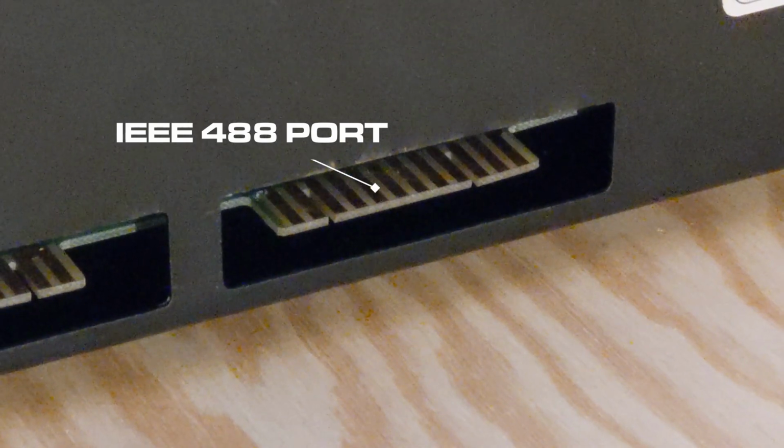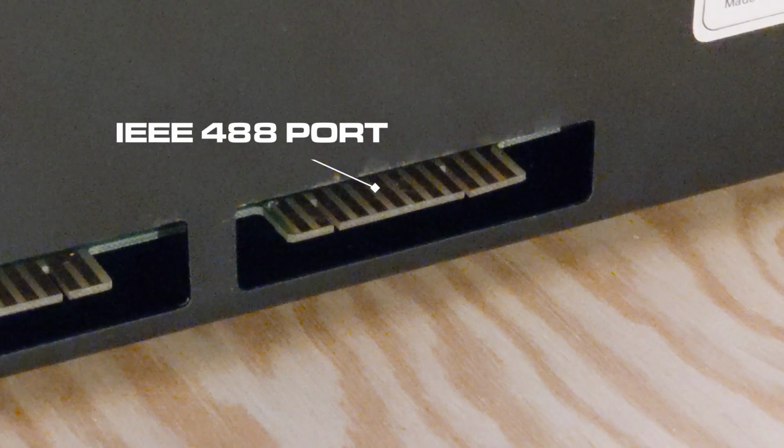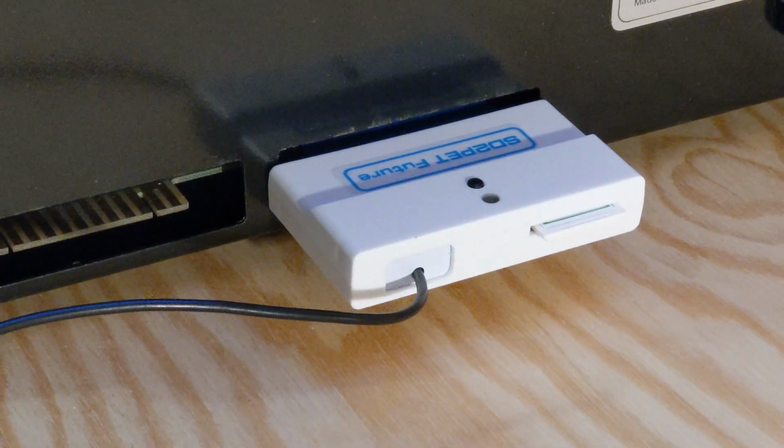Now, as I mentioned before, some of the upgrades I'm going to use require later ROMs. The reason for the later ROMs is in version 1 of the ROM, the IEEE 488 port wasn't even active. It wasn't until version 2 that you could even use that port. New owners of the Commodore PET 2001 probably tried to plug in a device into that port only to find it didn't work. So they would have to contact their Commodore dealer and get a new ROM.